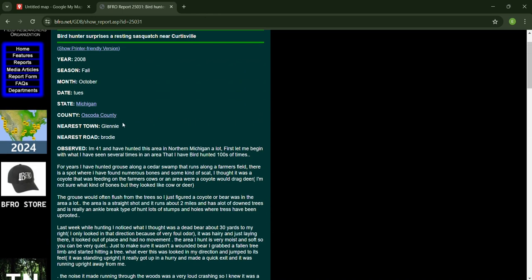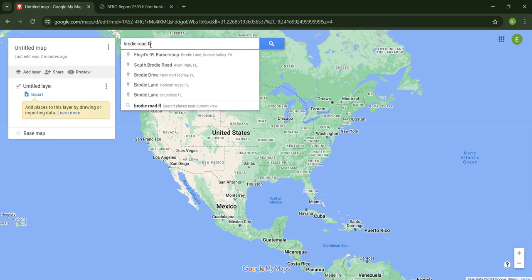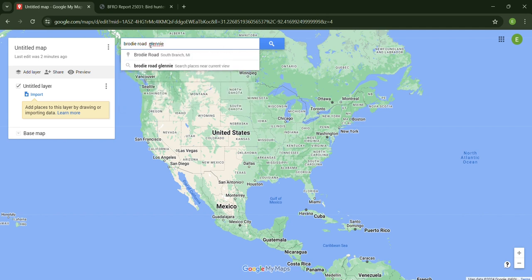So here I'm just referencing the report again to see if there is a crossroad. This one is a little bit hard to find because the person generalizes it by saying that their encounter happened near a cedar swamp.